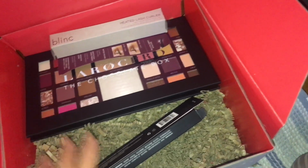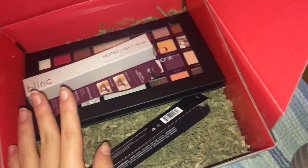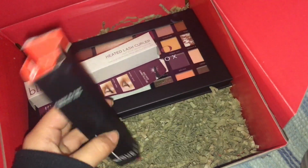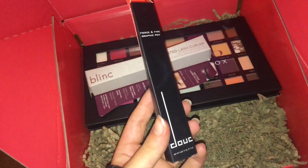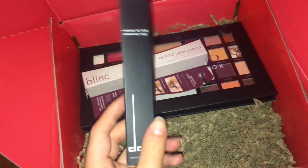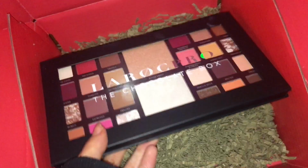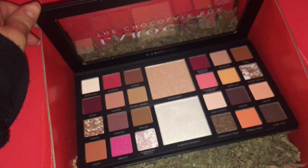Bits I actually hadn't showed you is half of the stuff from my Agora box. Some of it is already packed away, but I completely forgot I even had this. But yeah, I would say that you guys could go and buy this, but it's currently not available to buy anymore. I just have this Douce eyeliner. This is really, really good. It's super fine and I love it. And then we've got the Heated Lash Colour by Blink. And we've got the huge Lorac Pro, the Chocolate Box palette, which I can finally pack away.